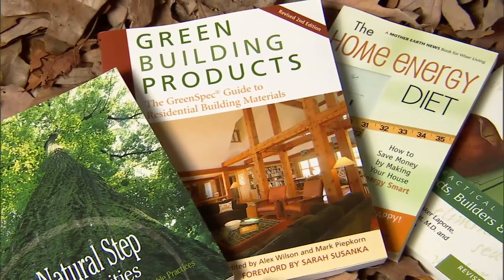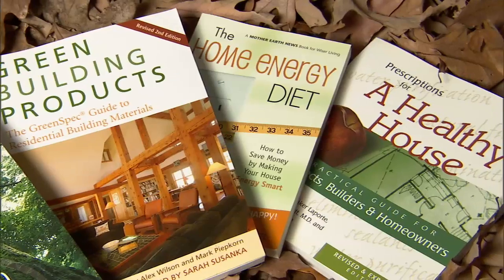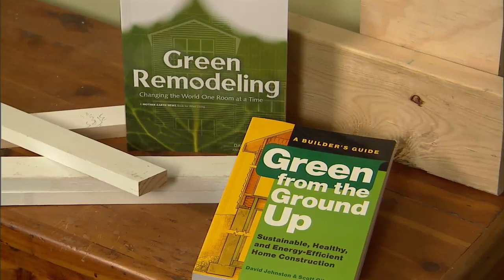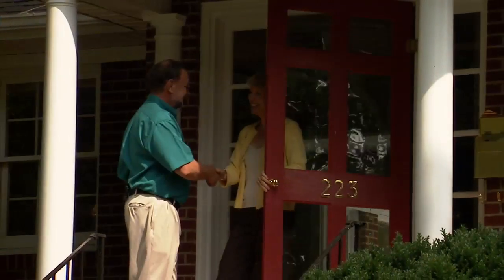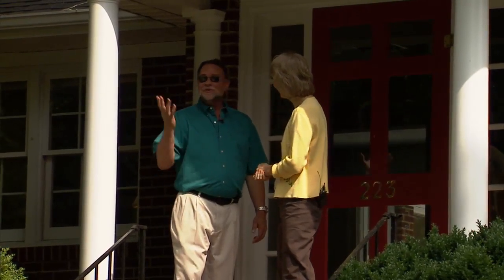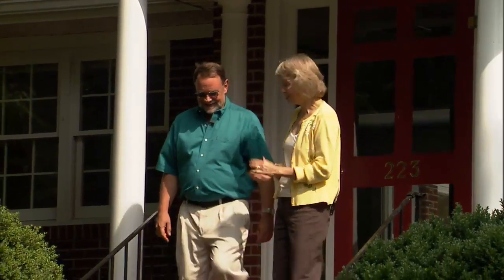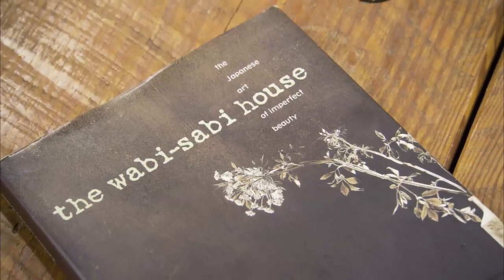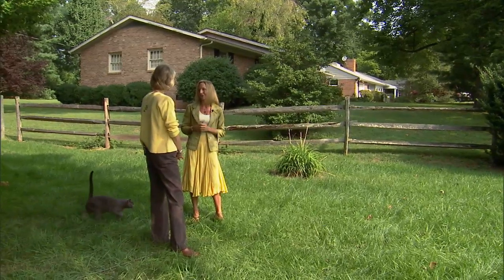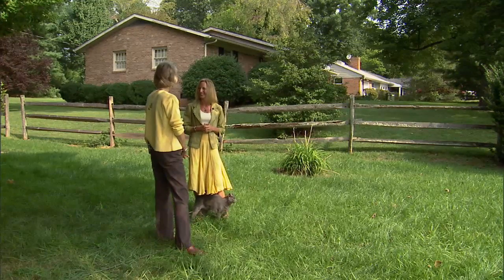Luckily, with all the interest in green living space these days, all of us have access to excellent resources. David Johnston's books, Green Remodeling and Green from the Ground Up, are at the top of that list. Even better, David Johnston himself. Based in Boulder, Colorado, David has been involved in green building for decades and played a role in establishing the LEED certification standards. And by the same token, how about bringing in the editor-in-chief of Natural Home Magazine, a woman who is also the author of The Wabi Sabi House, a guide to decorating a green home. That would be Robin Griggs Lawrence. Whiskers the cat thinks Robin is the cat's meow.